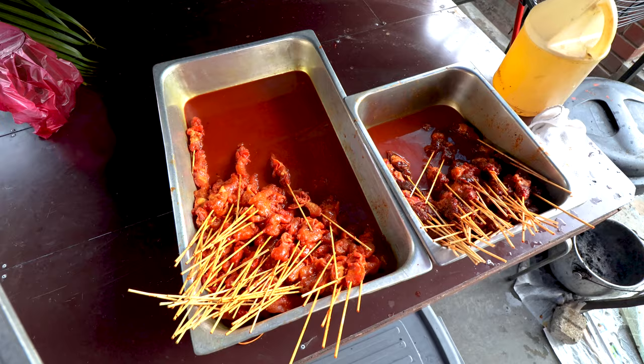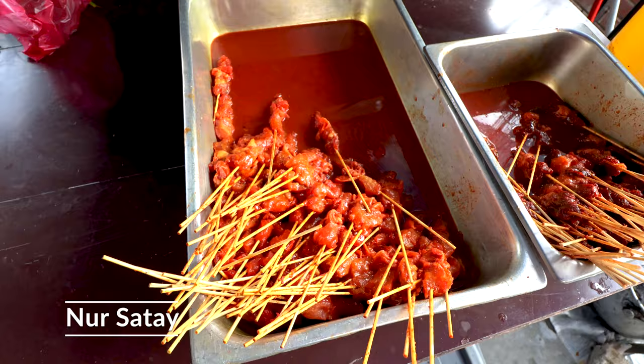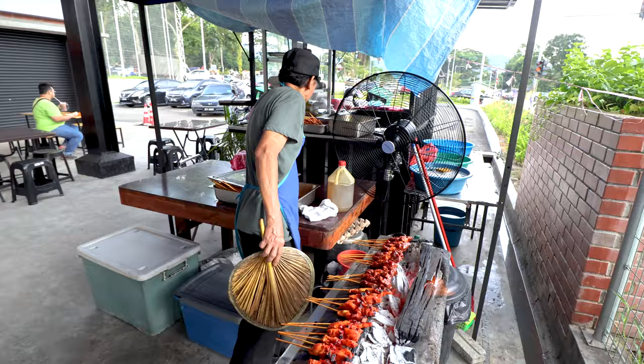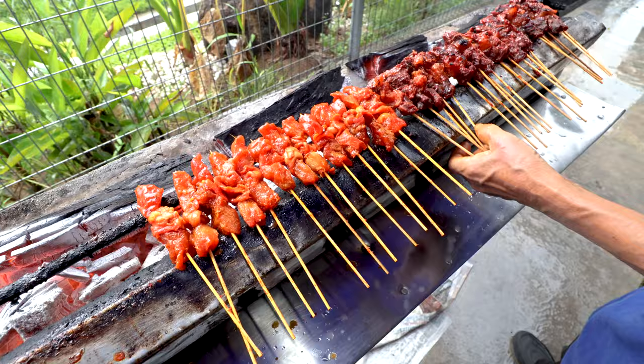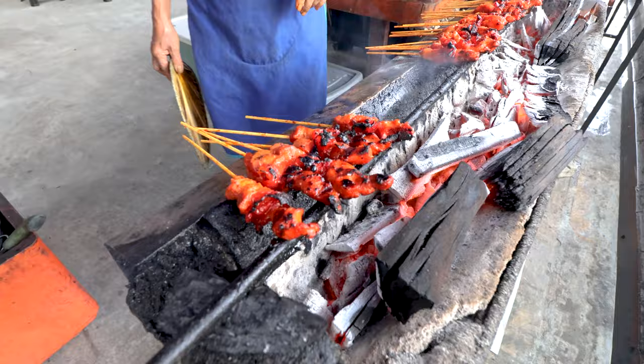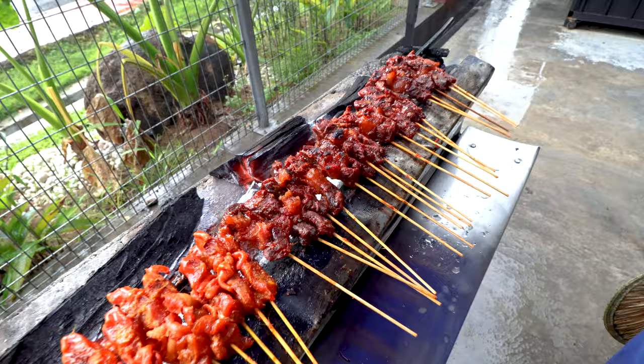The satay, or the meat I should say, is put onto skewers and then marinated before going on the grill. Then he takes a fistful of them and puts them onto the charcoal grill. It is cooking over charcoal fire, and let me tell you, it is hot. On here right now, he has the chicken, and I think there's turmeric in that marinade, which gives it that incredible color. And then you have the beef, the darker ones, and you can just see it's interlaced with beef fat. You know that is gonna taste good.